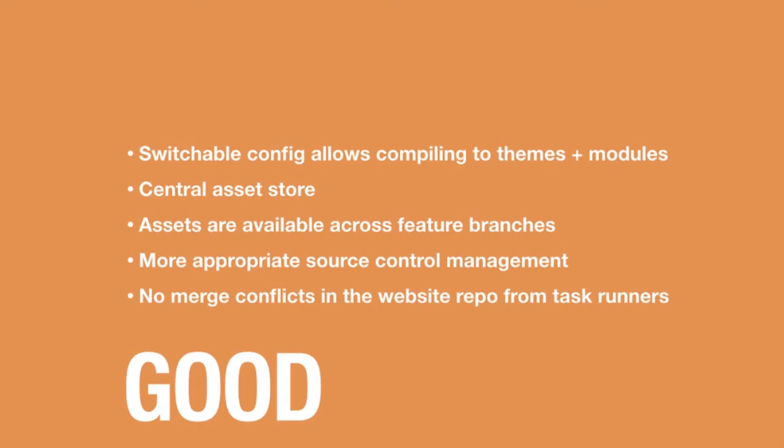So what was good here? We've still got a switchable configuration file that allows us to compile into themes and modules. We've still got our central asset store. However, now our assets are available across feature branches. There is more appropriate source control management for both, and there are no merge conflicts in the website repo caused by task runners, because there are no task runners in the website repo.